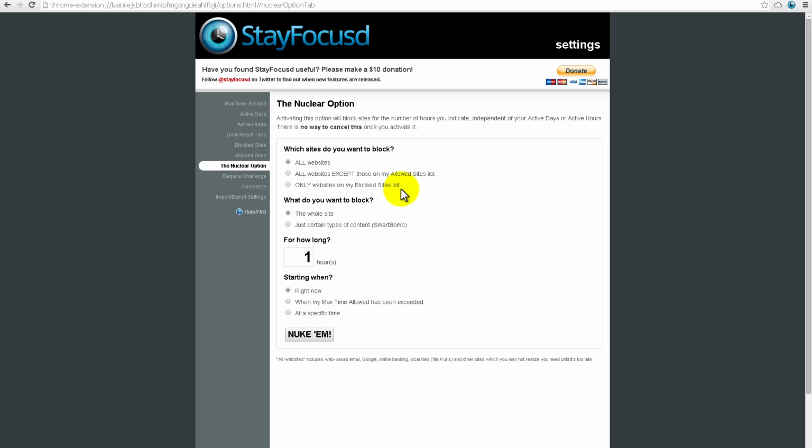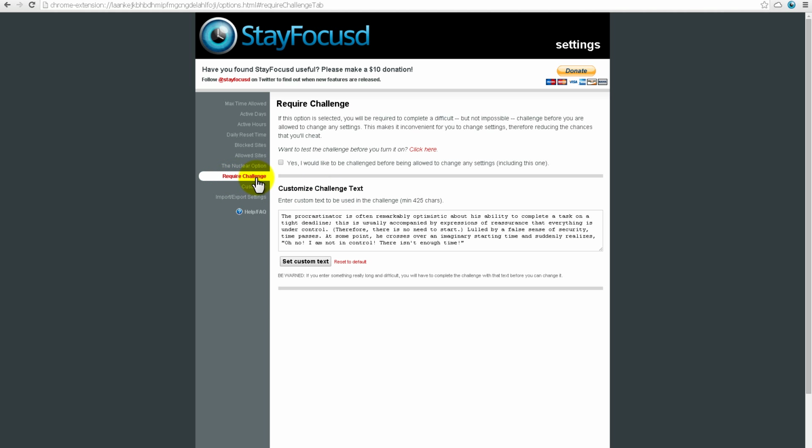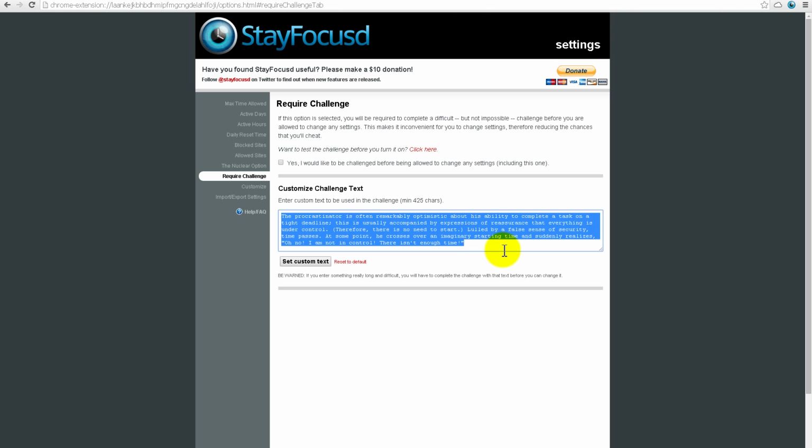But there is a pretty evil way of blocking you from cheating in this program, assuming you stay in Google Chrome. So what you could do is you could say, well, I'm going to block it, and then in the settings, you've got require challenge. So what this means is if you try to change the settings, you will be required to type something in. And here, this is a 400, just some crazy text. You've got to type all that in to change the settings.